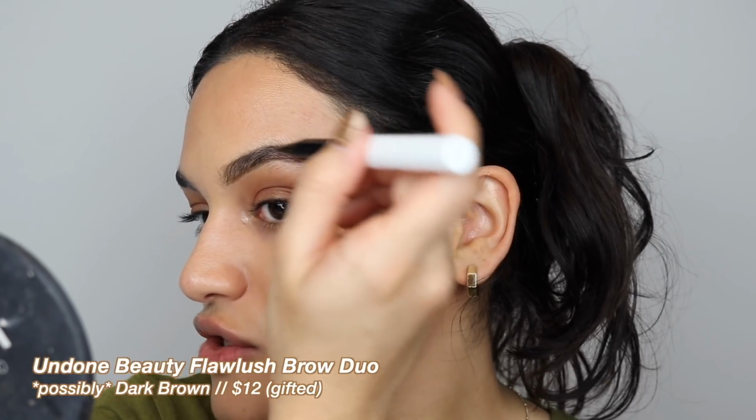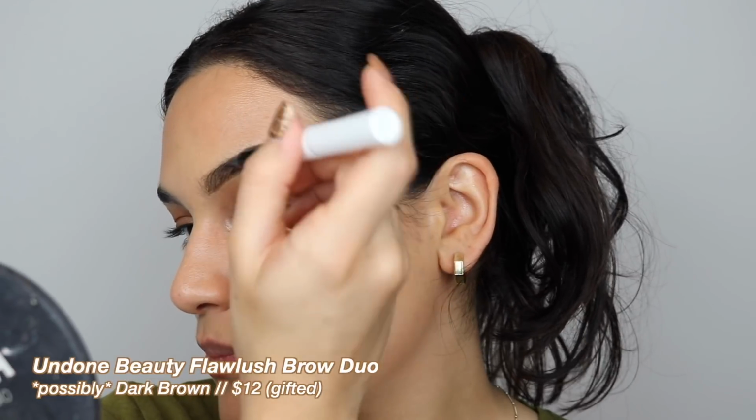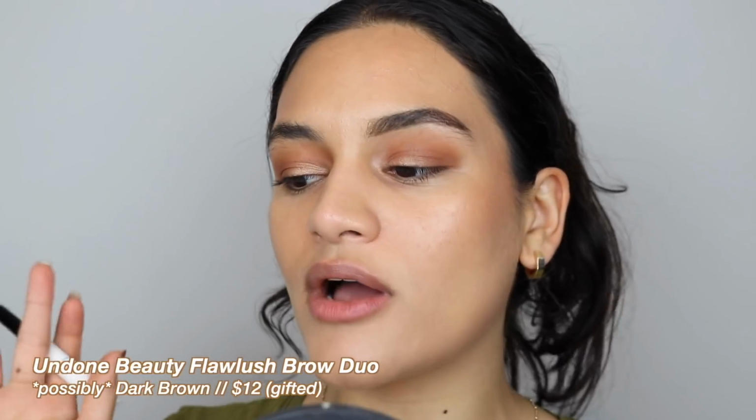But yeah, this product is just so nice, so easy to apply. It never ever clumps up, which I find happens with some brow pens. Oh my god, my brow looks so good.